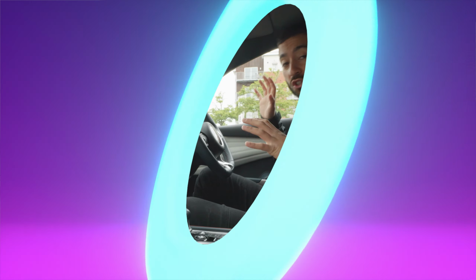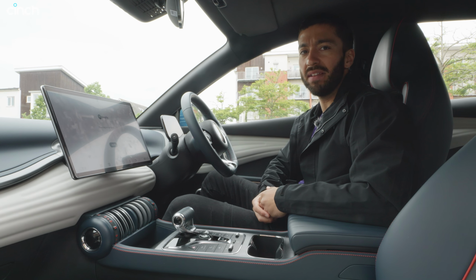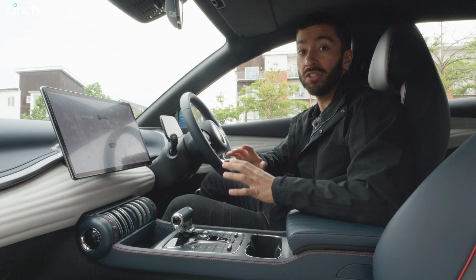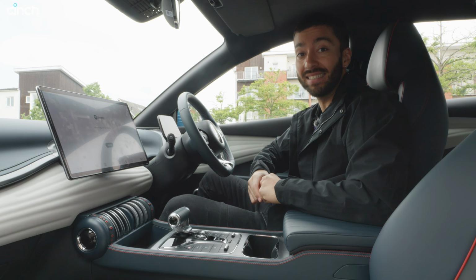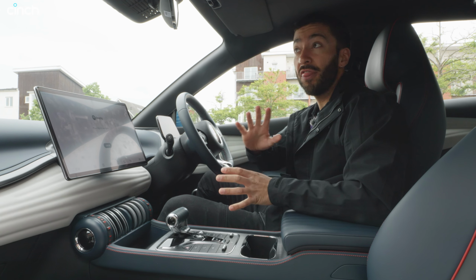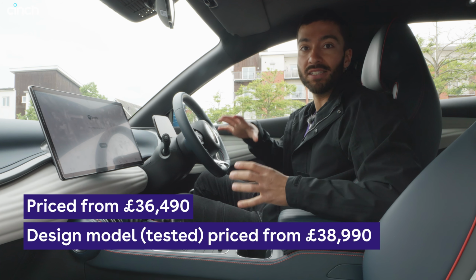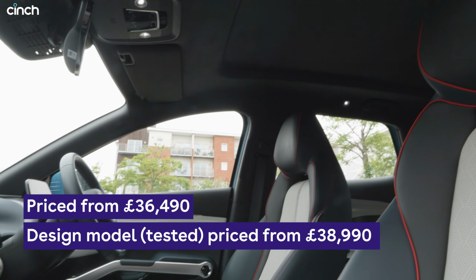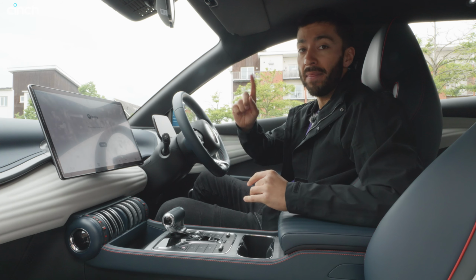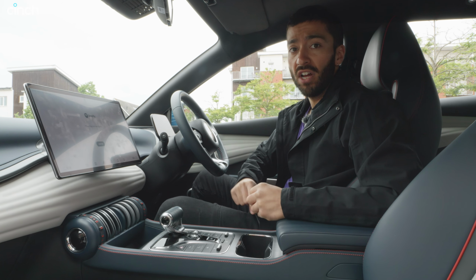Now, it's worth jumping straight into the interior of the Atto 3 because it's by far the most interesting thing about this car. The exterior design is pretty normal, and we'll talk about how it drives when we hit the road in just a second. But this being the top grade design trim, you can also get comfort and active models, which start from as little as 36.5 grand, and this is just under 39 grand. Well, this means it gets all of the trimmings, leather seats, you get different colored stitching, and of course, you get all of the technology in this car. And those quirky features, well, they're shared across all of the models, and they definitely deserve a closer look.